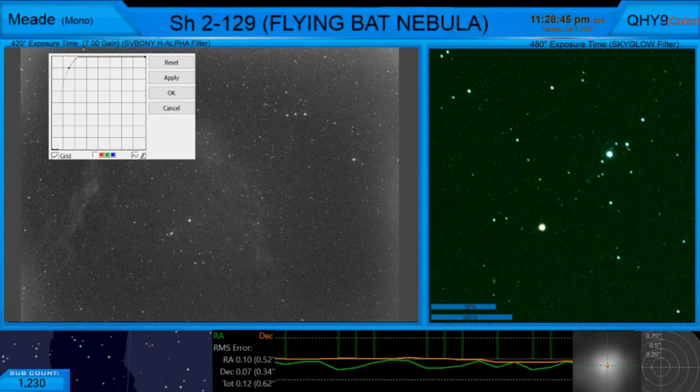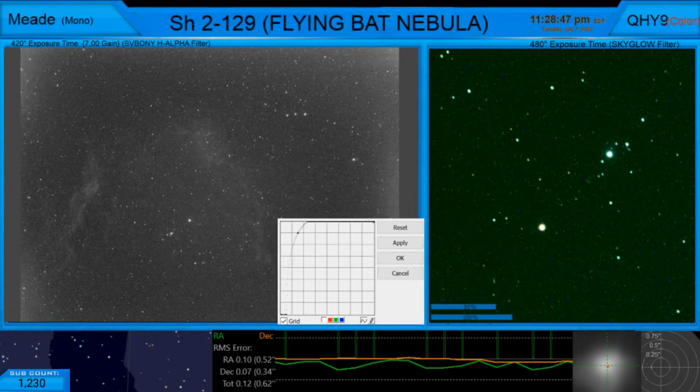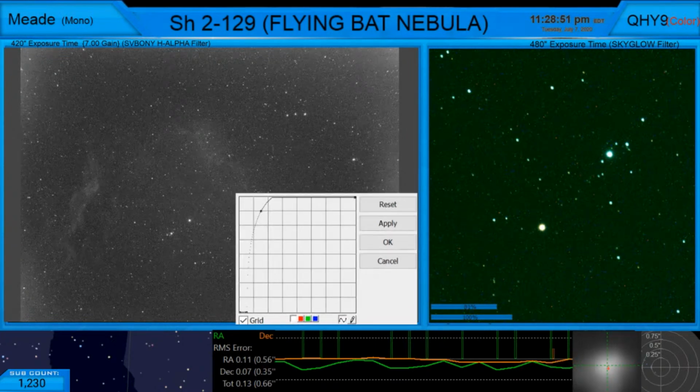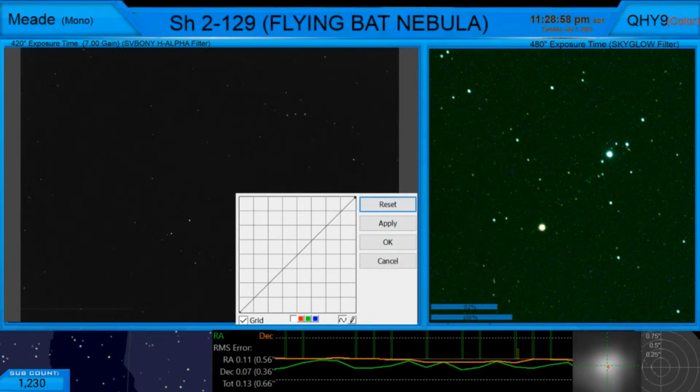Alright, this is the curves. So you can get an idea of what I mean. I'll make it a little bit bigger so you can see the curves. Now, if I hit reset, this is it reset completely. So you can see the line, straight, right across.